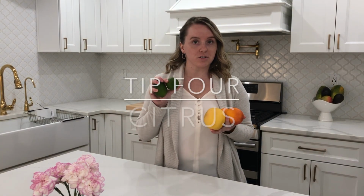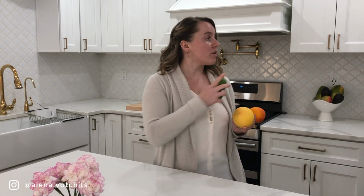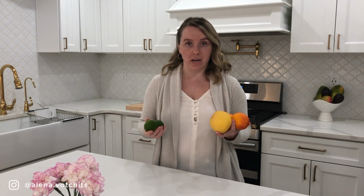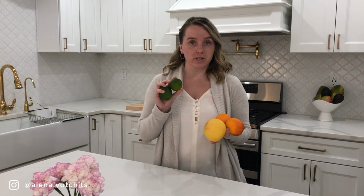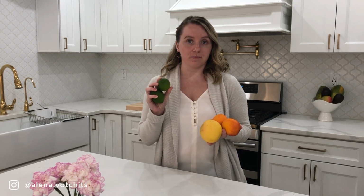For any of your citrus, it is actually best to store them in your fridge from the get-go as soon as it gets to your house, rather than storing it in a bowl on your countertop. So be sure to keep these in your fridge so that they don't dry out and stay juicy longer.